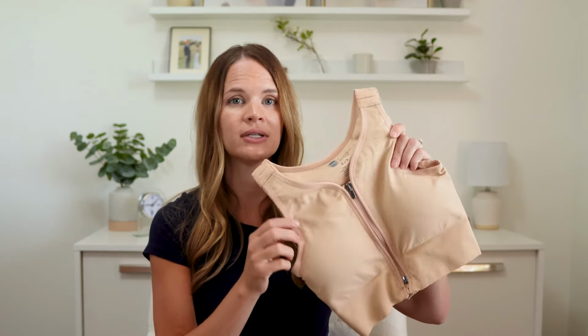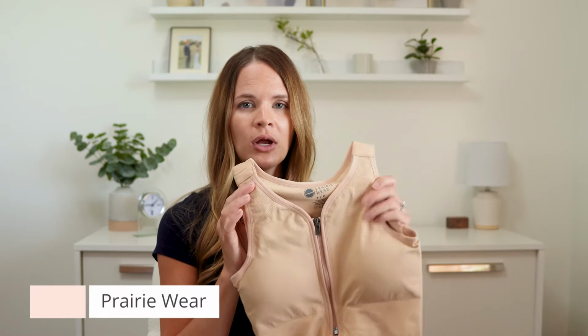A standard compression option is a compression bra. A compression bra looks like a sports bra, but they are made specifically for lymphedema. This is one option from Prairie Wear. Prairie Wear has a wonderful line of compression bras that come in a large range of sizes and ability to adjust. They have removable cups so it can be worn to shape someone. If they had a mastectomy, it will lay flat against their chest, or use cups for someone's shape.